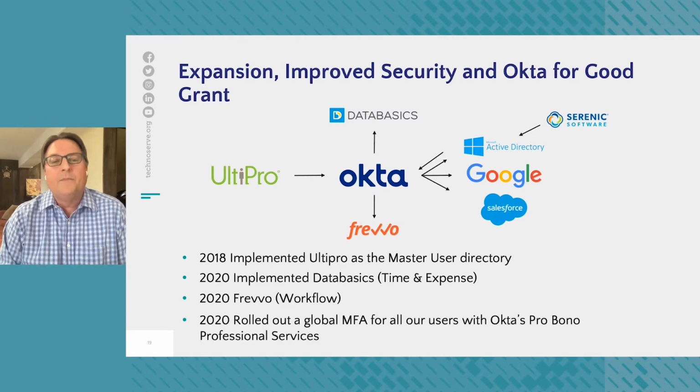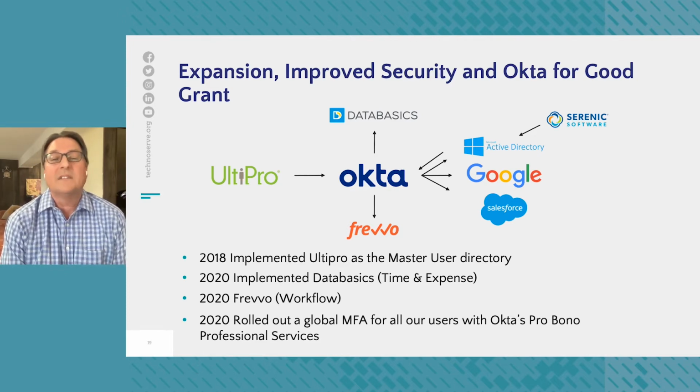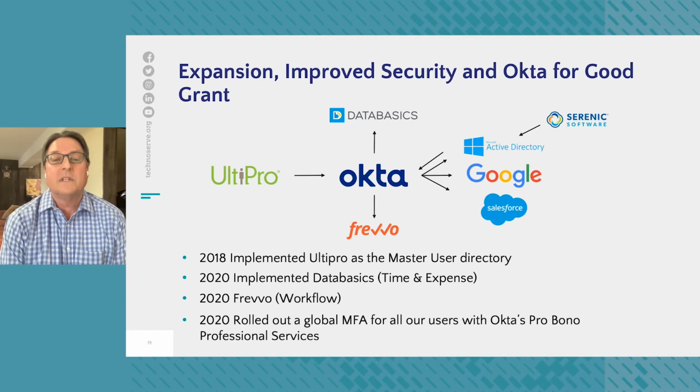But also last year, really important, we were given a donation from Okta for Good. They give us 20 hours of pro bono professional services. And that was so instrumental for us and really helpful. We were able to roll out MFA across the entire organization with their help. We worked on configuring it and rolling it out to all our field users in Africa, Latin America, and India in about 3-4 weeks. And so that was incredibly successful, and it dramatically improved our security using their MFA tools at Okta.